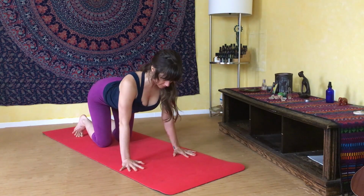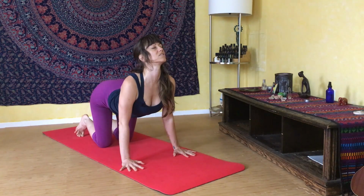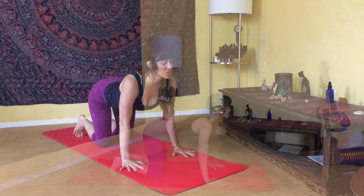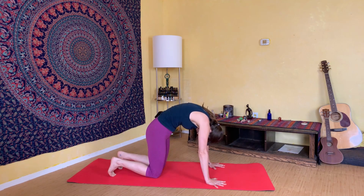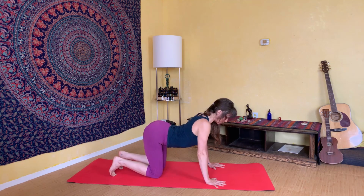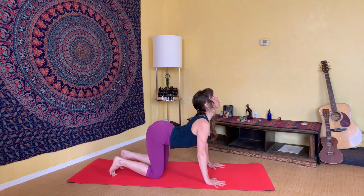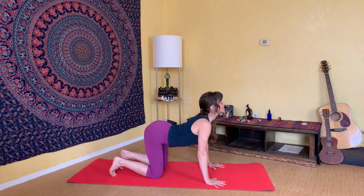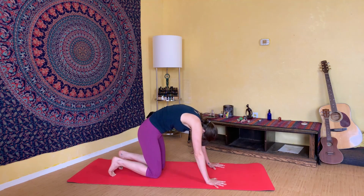Inhale your breath to lift your heart and your tail. Open through your chest. Then exhale and scoop your belly in towards your spine, rounding through your spine. So this is very similar to what we did when we were sitting. Inhale, open, lifting your chest, lifting your chin, curling your tailbone back. Then exhale, round your spine, scooping your belly button in. Press into the earth to curl.